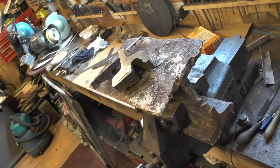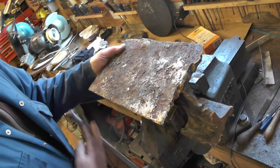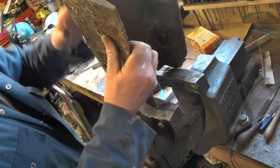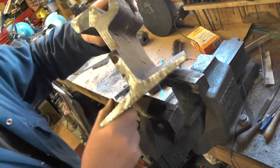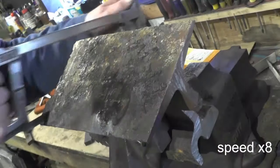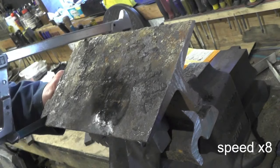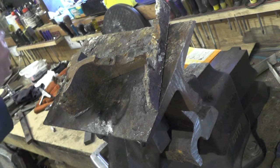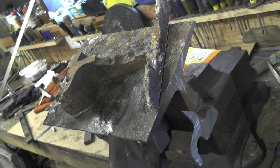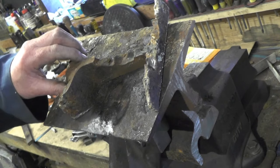Right, that's one side done. I'm going to go for a lie down and come back and do the other side. Well, they knew how to make hacksaw blades in Sheffield, I'll say that for them. Better than the rubbish you buy these days.